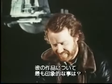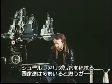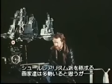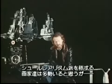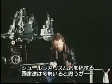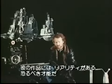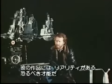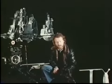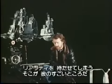And what impressed you most about his work? Again, it's one of those things where I think there are a lot of, say, artists in this area of surrealism or whatever you like to call it. And I think Giger has an extra quality of, I think one of the most frightening things of all is a quality of reality combined with a sort of his own form of fantasy. And I think that's what makes it stronger, is the reality, not the fantasy.